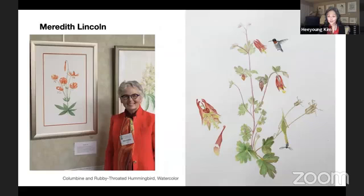And here we don't have Meredith today. Meredith is also from Wisconsin. And she also paints all the native plants that she has in the backyard. She keeps planting native plants too, and studies them. And as you see here, inside of the picture of herself, there is a Michigan lily, one of the three native lilies in the Midwest. So she painted that beautifully.